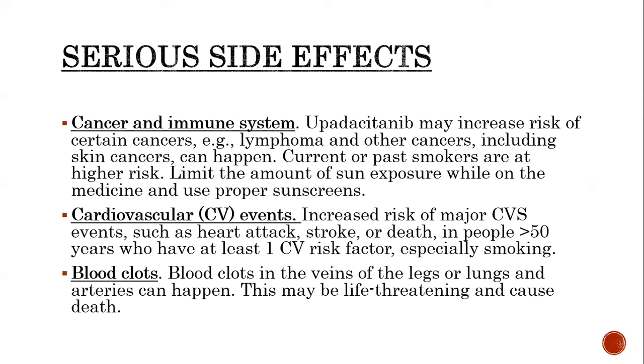Cardiovascular events. There is increased risk of major severe events such as heart attack, stroke, or death in people who are more than 50 years of age, or those who have at least one cardiovascular risk, especially smoking. So it is better not to give the drug in patients above 50 with a history of cardiovascular illness or a cardiovascular risk factor, which include diabetes, hypertension, obesity, and smoking.